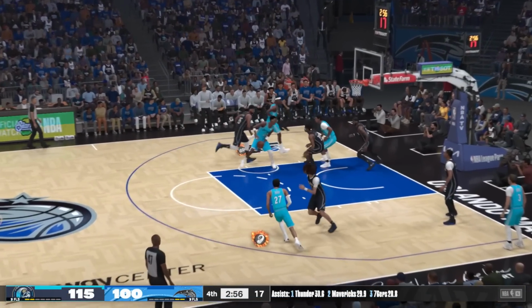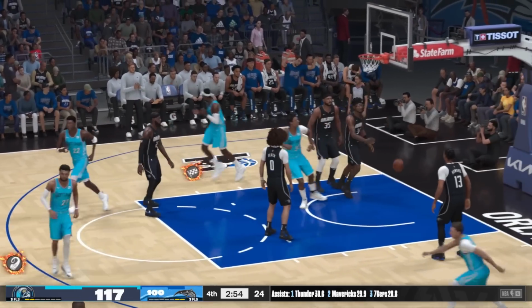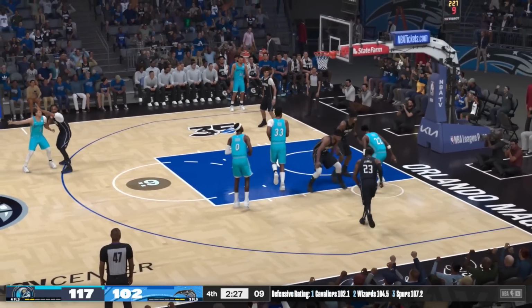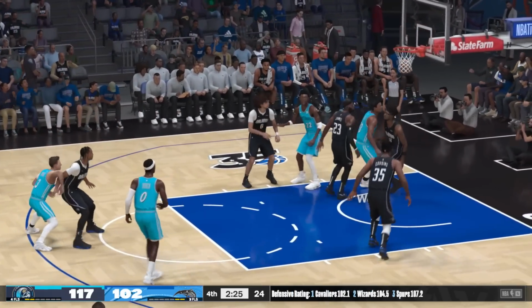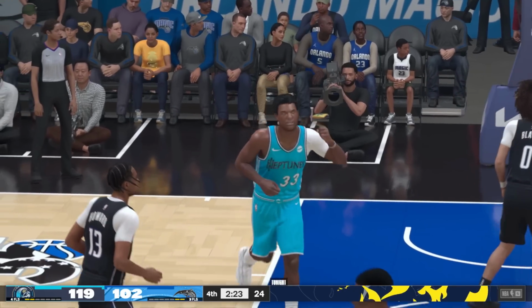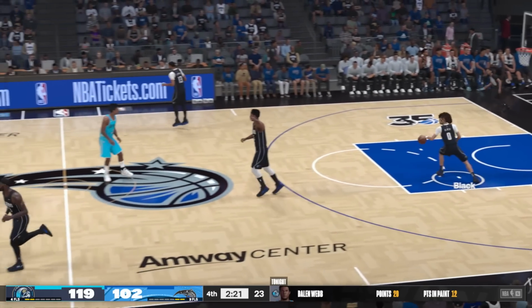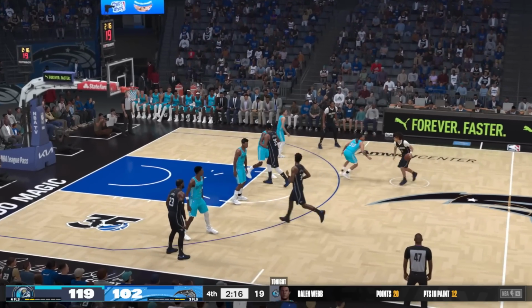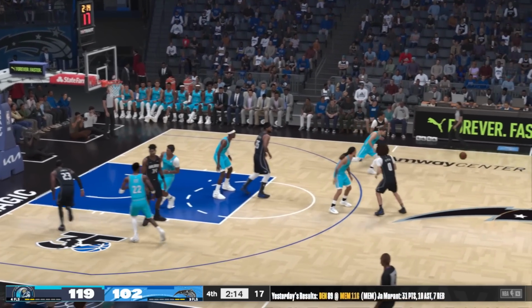Boyd steps back. Whoa, James Harden kind of a step back move. That's awesome. Boyd, beautiful feed there to Webb. Not only did he just get himself all the way by the baseline inside, but he finds Webb for the beautiful handoff. And Webb's got 20 points again, man.